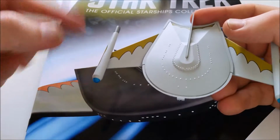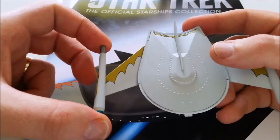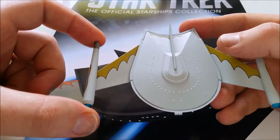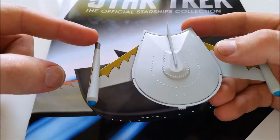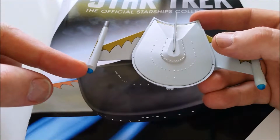The warp nacelles, well, they say warp, they're not warp nacelles because apparently it didn't travel at warp, but I think that was just because it wasn't cloaked. And I think when it was not cloaked, it would be warp capable. When it was cloaked, it would just be impulse power. Lovely silver caps on these, and also these blue translucent sections they put on for the end caps.